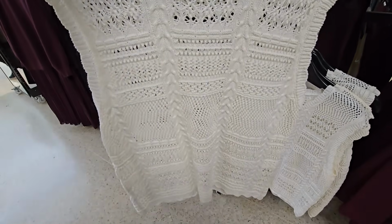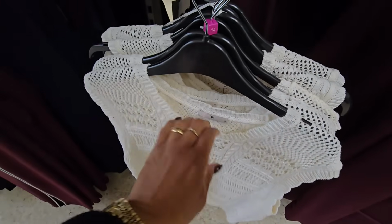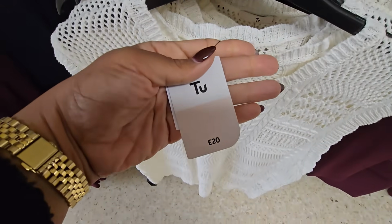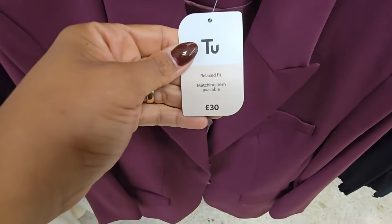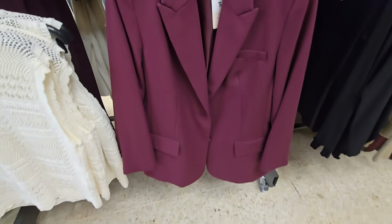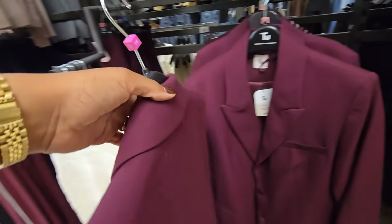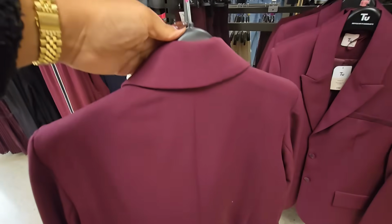We also have another knitted vest top. This is the same as the chocolate brown one that I showed you, but this one is in a cream. Then there was this blazer here. This was a lot like the black one that I showed you earlier on in the video, but in a lovely burgundy colour. It felt really nice. The quality felt great for this as well. The colour's great, very on trend.